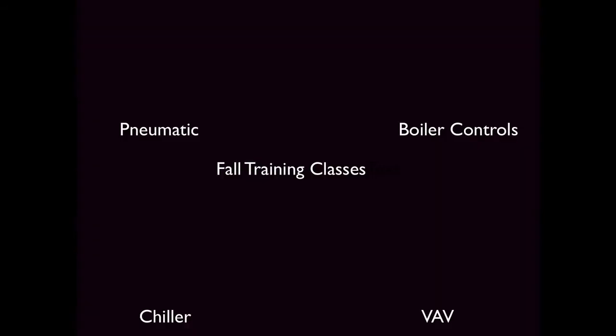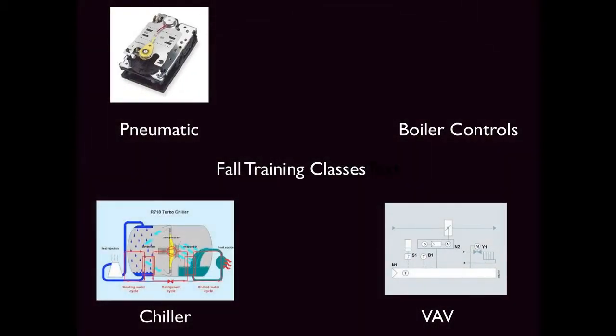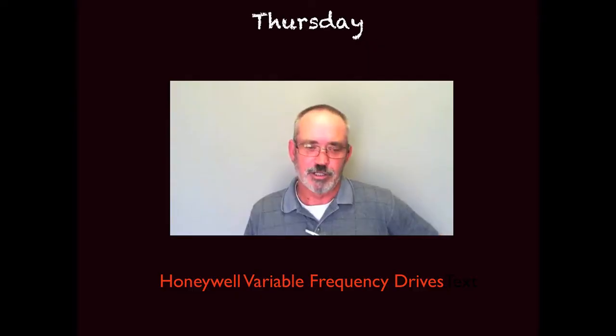Okay, we also announced our fall training classes. So in addition to our pneumatics and our VAV classes, we also have a chiller class and a boiler control class. These are first come, first serve. They're hands-on. They're very informative. These classes fill up fast. So be sure to go to Control Trends to find out how to register now.